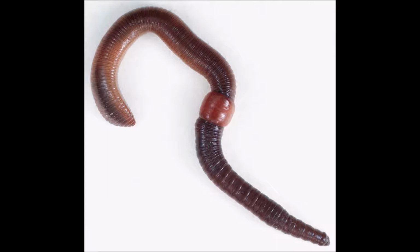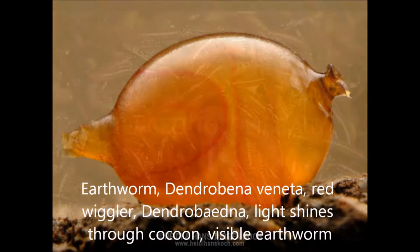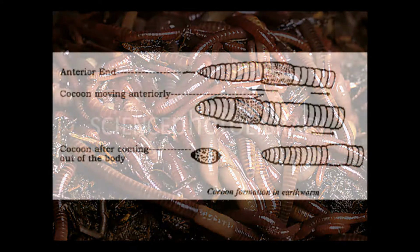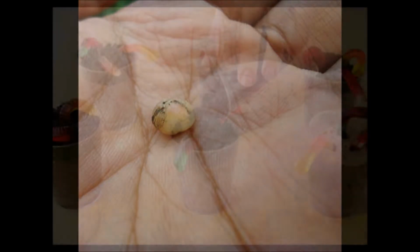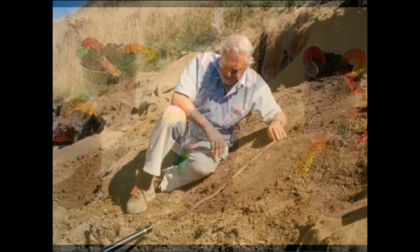How do earthworms move? Earthworms have two sets of muscles. First, circular muscles around each segment. Second, long muscles that run the length of the body. When the circular muscles tighten, the earthworm becomes longer and thinner. And when the lengthwise muscles tighten, the earthworm becomes shorter and fatter.